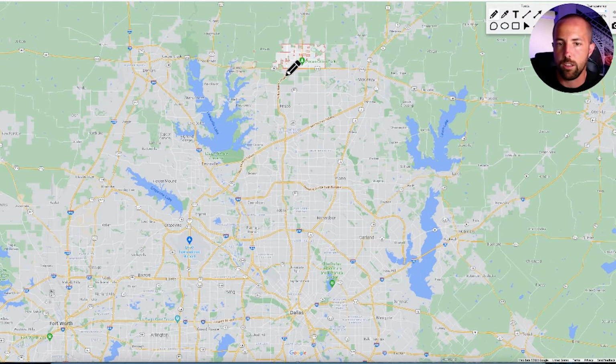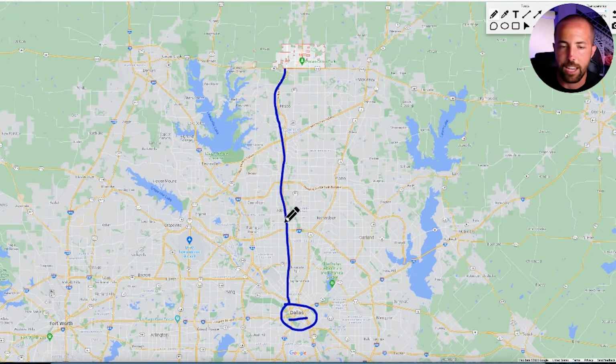All right, so the tollway right here, the Dallas North Tollway, that is a straight shot right into downtown Dallas right there. That's about a 40-minute drive, okay? So it's a little bit ways out, okay? But yeah, it's nice to have that tollway just going straight in to downtown though, okay?